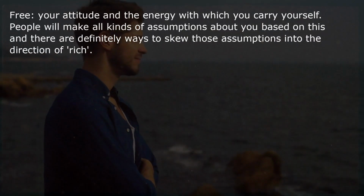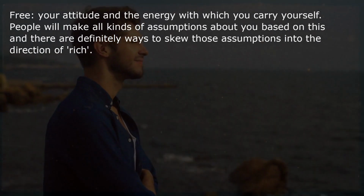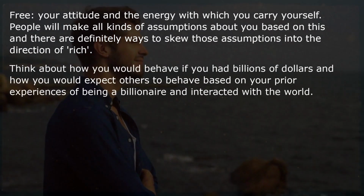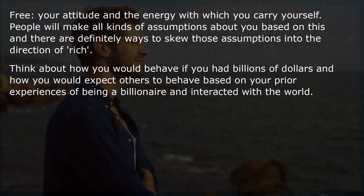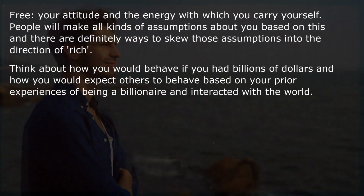Your attitude and the energy with which you carry yourself. People will make all kinds of assumptions about you based on this, and there are definitely ways to skew those assumptions in the direction of rich. Think about how you would behave if you had billions of dollars, and how you would expect others to behave based on your prior experiences of being a billionaire and interacting with the world.